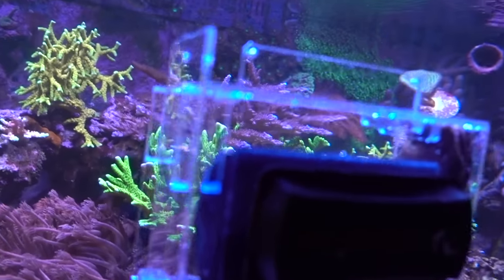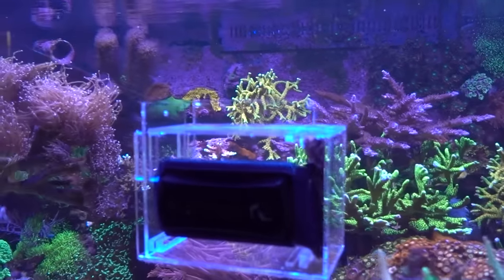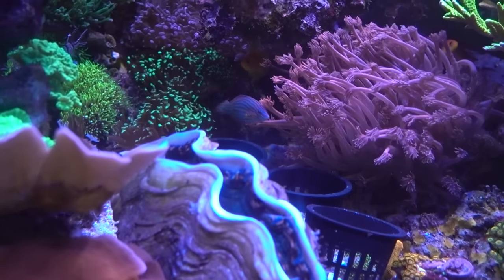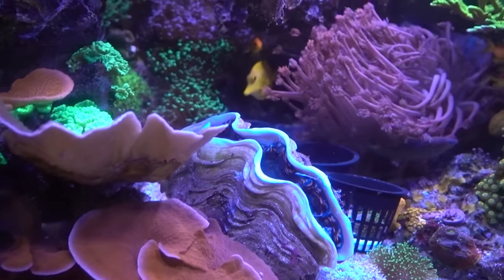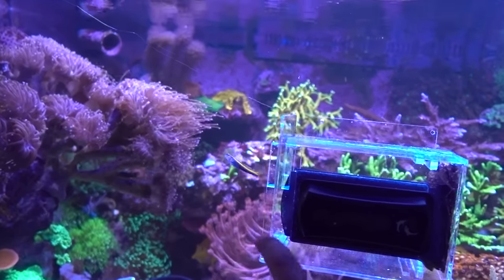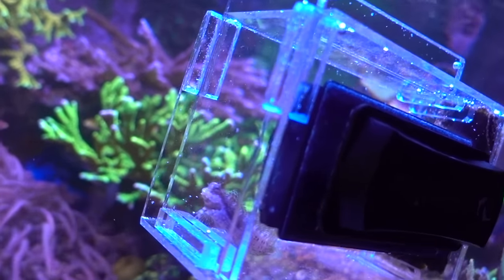I'm gonna have the Blenny live in the mangrove tank for now until I figure something else out. Hopefully the clam will have a full recovery. And if it unfortunately does not make it, I guess the Blenny can come right back here. We'll see. All right, well, anyways, we'll check this guy out in the mangrove tank.